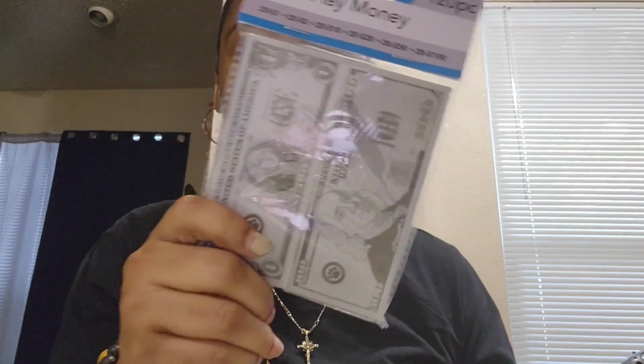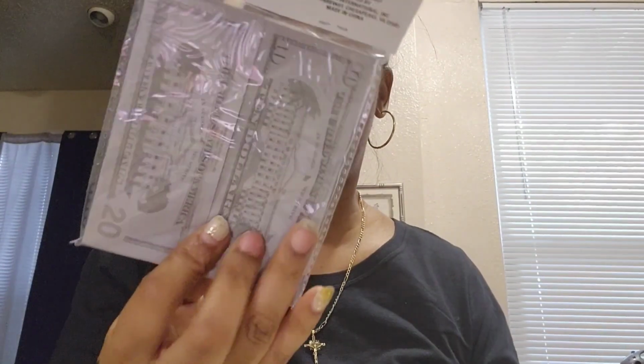Jot Play Money, 120 pieces. Yes. Let me tell you why I'm going to use this. Because my girls, they know how to count money. Yes, they do. But instead of me giving them some money every day for whatever they need it for, because their schools are always asking for money for something.